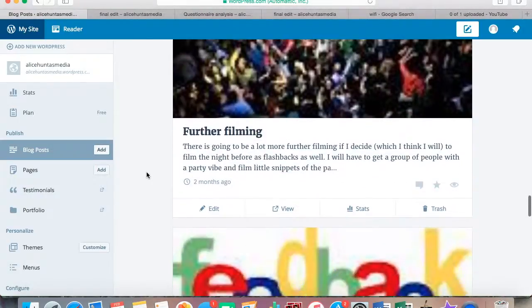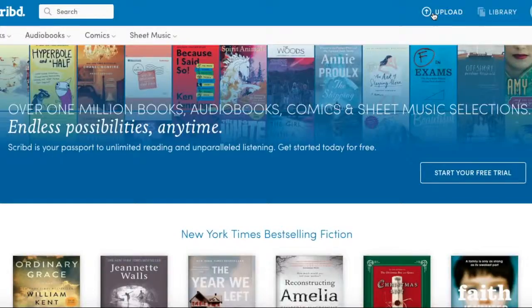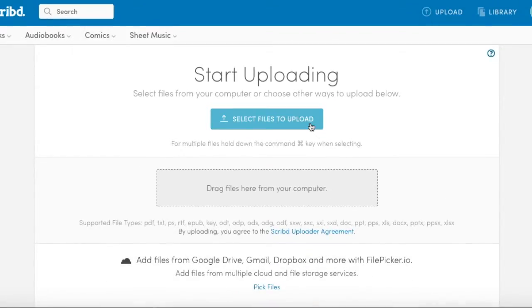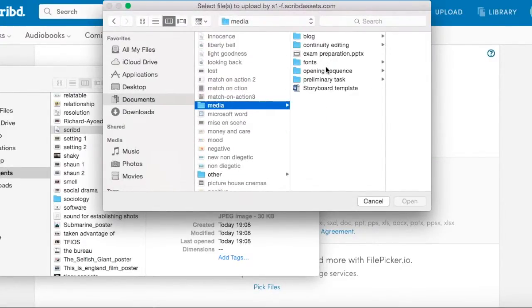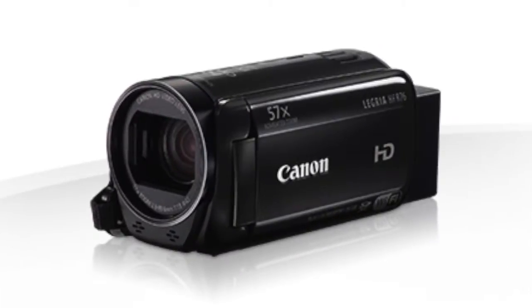Although it was a pain to always upload everything on there, for example, with documents, I first had to write them up on Microsoft Word, then upload it onto a site called Scribd, which is an online site where I could upload a document to my blog. This was time consuming and at first quite fiddly to get the hang of. The actual blogging process was quite easy to get the hang of, and it helped me keep track of what I had done.